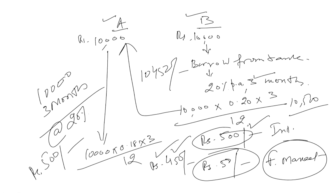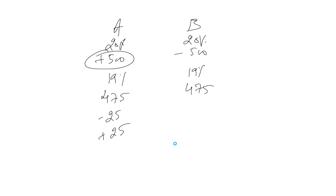And in this case, he also lost 500 rupees. So it means 50 rupees. So in this case, they could have easily agreed that, okay, I will load it with 19%. He is also getting something. He is getting 475, he is paying 475. There is a gain of 25% or 25 rupees to both the sides. That could have been a better option.